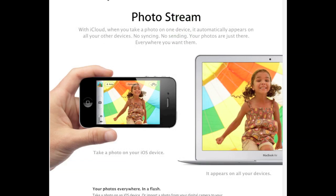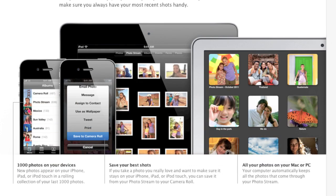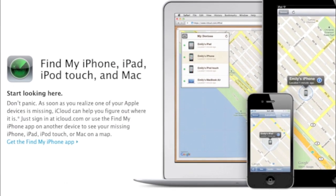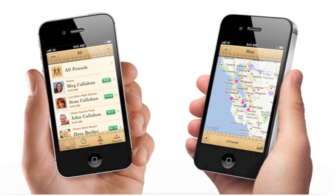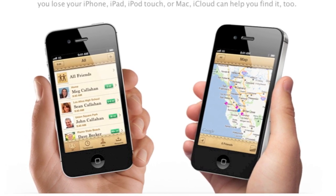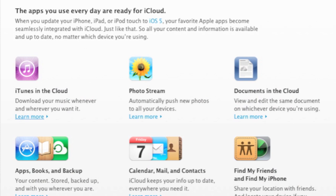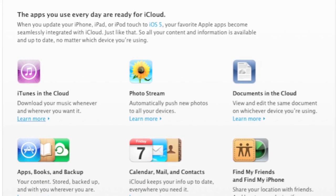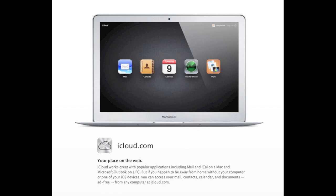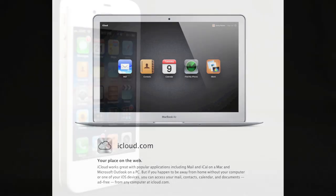Other services include Photo Stream, which allows you to instantly share photos taken on an iOS device with everything else. We also have Find My iPhone and Find My Friends, which are apps that allow you to locate and communicate with iCloud-connected Macs or iOS devices. Overall, iCloud makes owning and managing Apple devices much easier and further enhances the simplicity of the Apple ecosystem. And better yet, it's included free of charge with iOS 5 and OS X Lion.